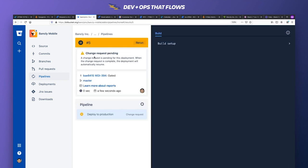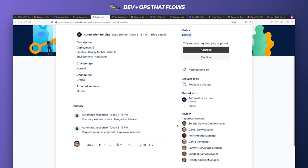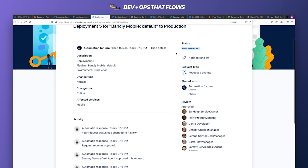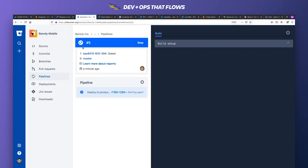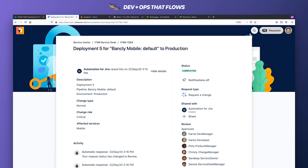The developer can see that request is pending, and when you look at the actual change request record, the change manager has the ability to approve or decline this particular change request. The approvers are automatically attached to the actual change record, and that's because the service is automatically attached because it's connected to Bitbucket. When the change manager approves this request, the status is automatically updated to implementing. And now when you go back into Bitbucket pipelines, you'll see that the pipeline is unblocked and the deploy is moving on into production. The record is updated in Jira Service Management to completed.